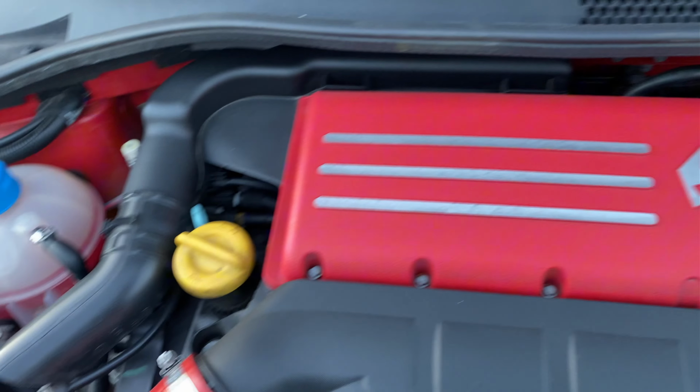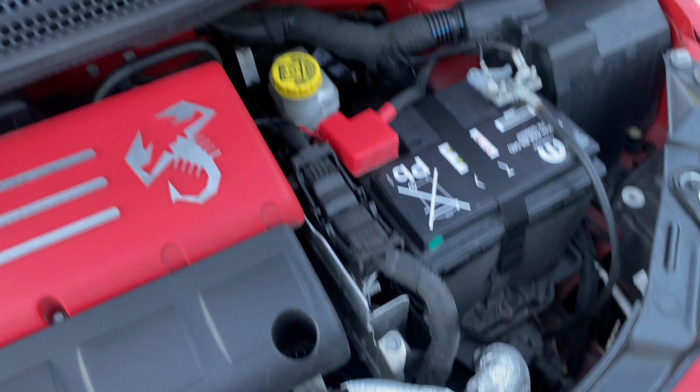I still need to do my air intake guys. There's a lot of things I still want to do to this car. Still looking fairly clean for a 2018. Very, very happy with it, I must be honest.